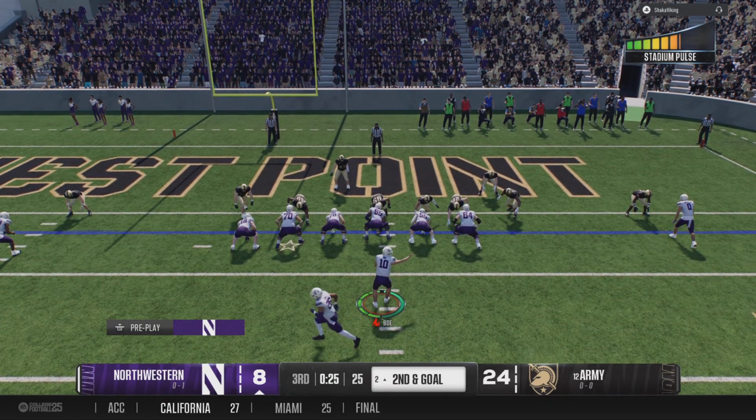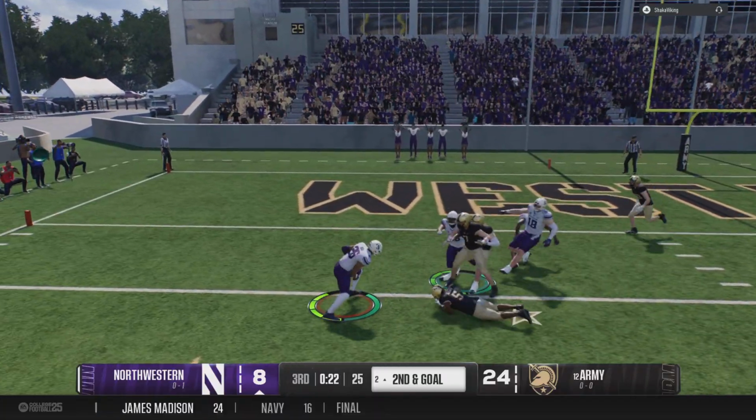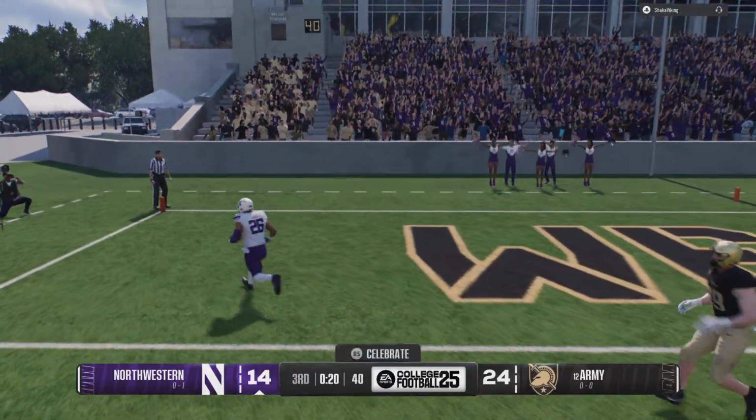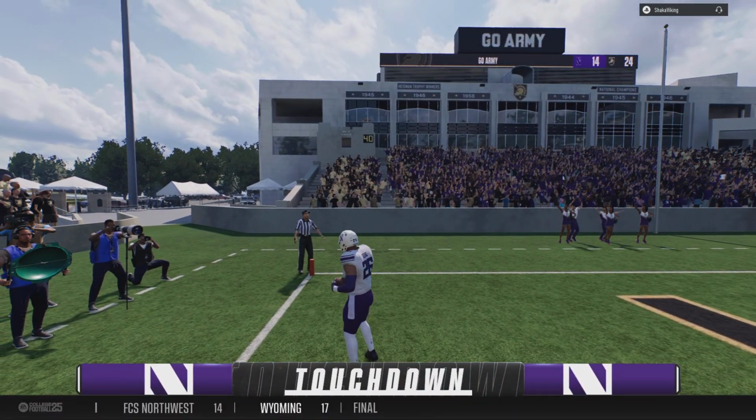The back goes in motion. Looking to throw on 2nd down. Swings it out to the flat. Touchdown, Wildcats! What a grab and go for the score.